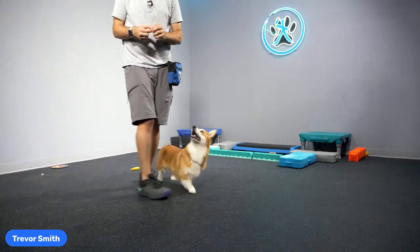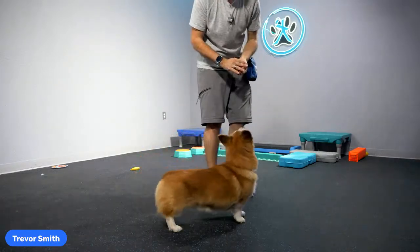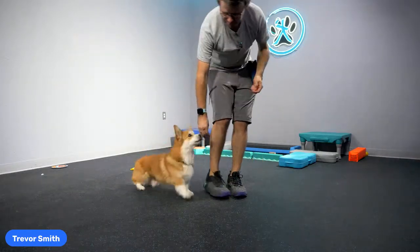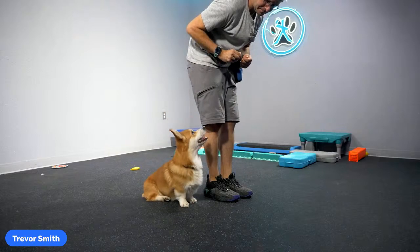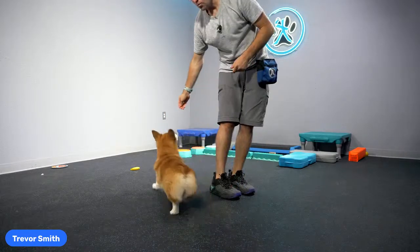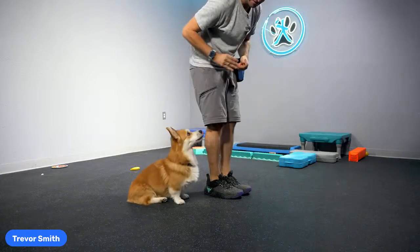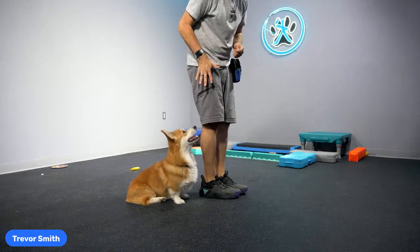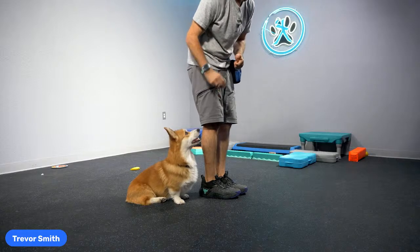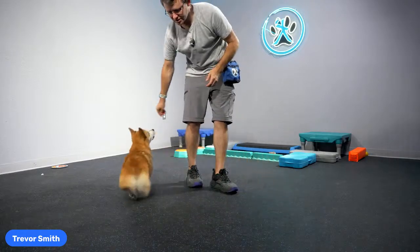Here we go. So what's going to happen is we're going to put him at our side here, and we're going to work on him staying here at my side while being greeted. Now what's going to happen is someone's going to come up to you and shake your hand. And your dog needs to stay at your side and not jump up on the person. So working on a solid sit-stay at your side is important. One of the first skills I like to work with a dog.